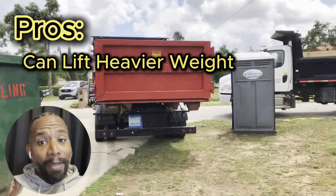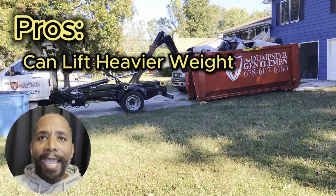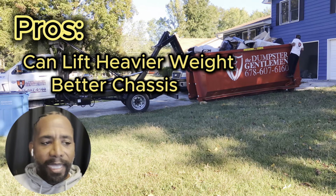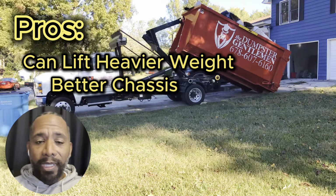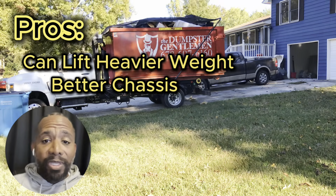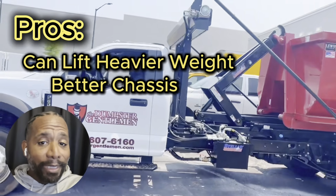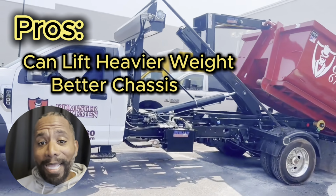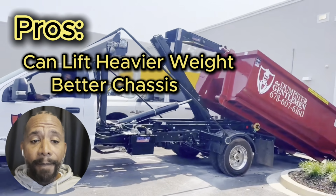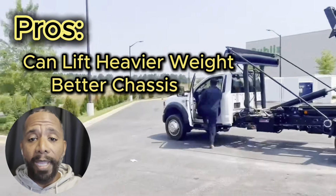Now, I'm gonna tell you something else about this International. It has the better chassis. I'm talking about the steel on it. It can carry the weight and you don't feel it. Now, you'll see in a second what I'm gonna say about the Ford, but just know that the International can lift and carry the weight of the dumpster. You won't feel the weight.